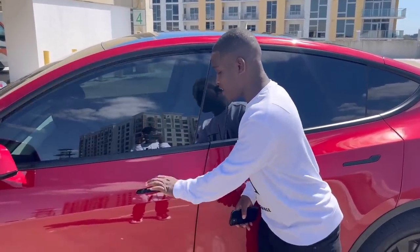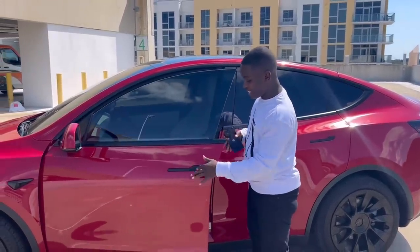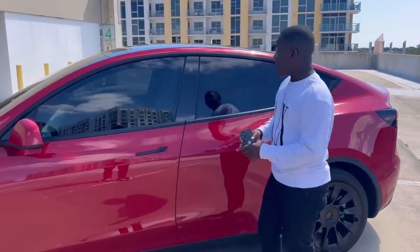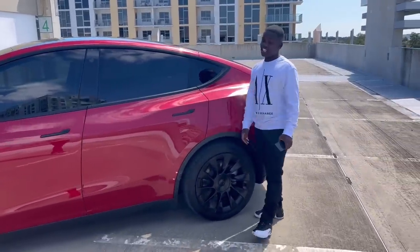This is how you open it. Ooh, you see that? And then this is how you open it. You just press, and you try to grab that. You gotta be quick. Close this down. I love the red color. The red color just pops. So if you see the red, yeah.